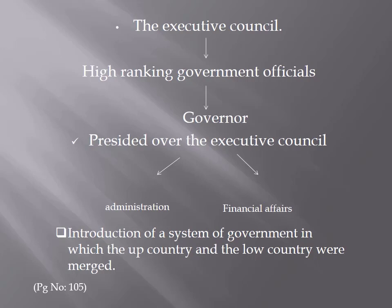Right. The next significant feature of these Colebrook-Cameron reforms was the introduction of a system of government in which the upcountry and the low country were merged. If you can remember, at the beginning we discussed the reasons for the exceeding of the expenditure of the Sri Lankan government. One of those reasons was dividing Sri Lanka into two as upcountry and the low country. To reduce that cost, under this Colebrook Commission, they proposed a system of government in which the upcountry and the low country were merged.